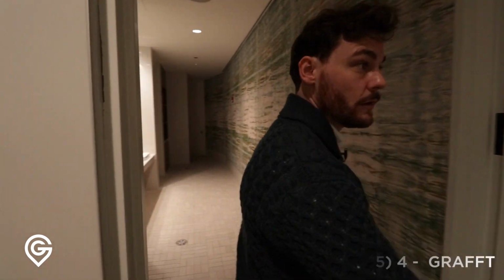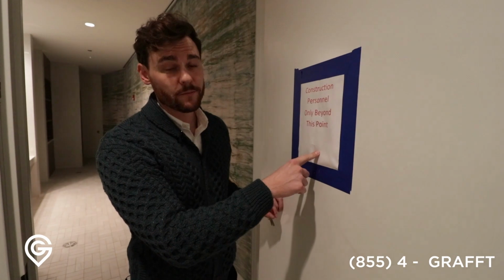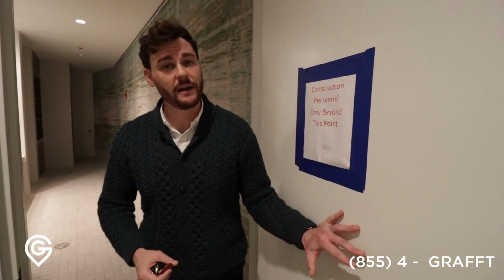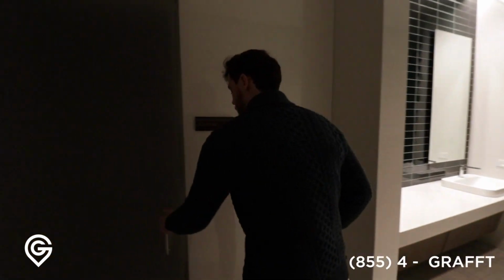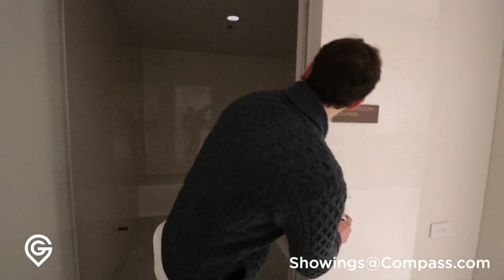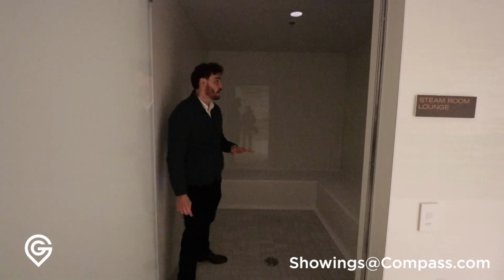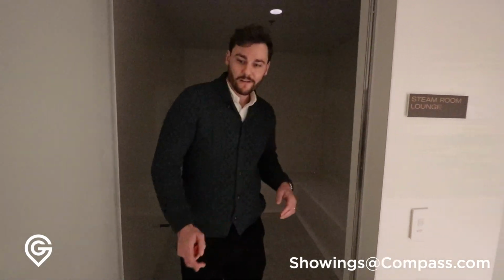Ooh, you know, I don't know if you guys have noticed this, but we're not supposed to be here. Lendlease has been very accommodating, letting us get around, so come on. So they have a steam room in here. Ooh, you see this? Look at this. The lighting's not so good right now, but this is all white. It is so clean and good for the steam.